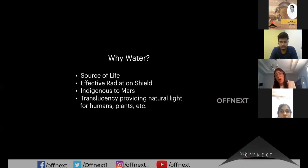We chose water ice as the primary building construction material because we believe that for any long-term sustainable mission presence on Mars, we're going to need water as a renewable resource, and it's going to be an integral part of the search for life on Mars as well. So absolutely, it's a source of life, and it will be an essential, mission-critical element that we need to seek and to store and to use.